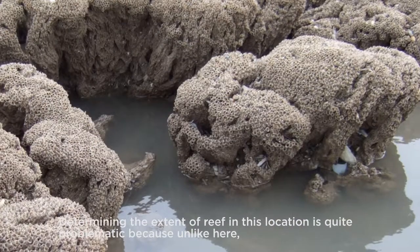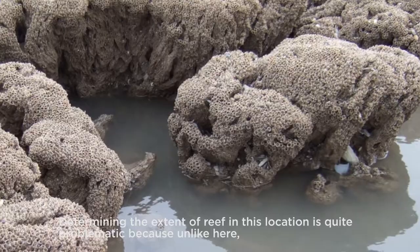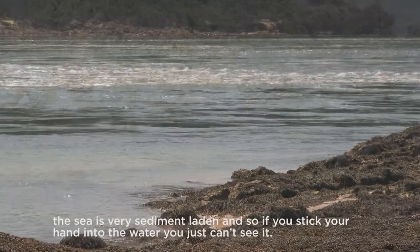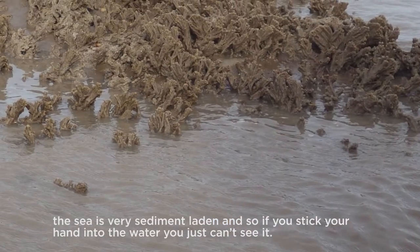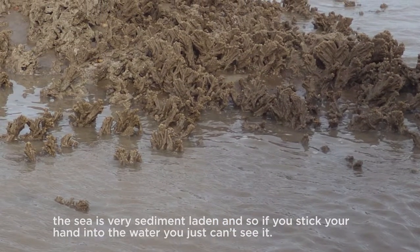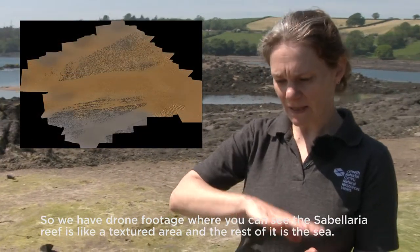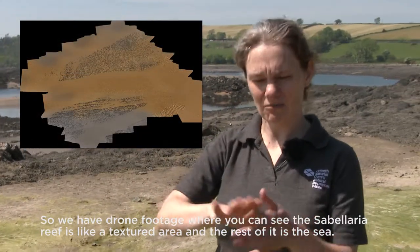So determining the extent of reef in this location is quite problematic because, unlike here, the sea is very sediment laden, and so if you stick your hand into the water you just can't see it. So we have drone footage where you can see the Sabellaria reef is like a textured area and the rest of it is the sea.